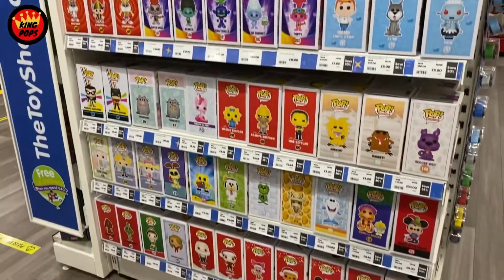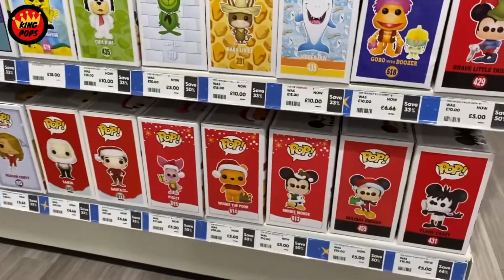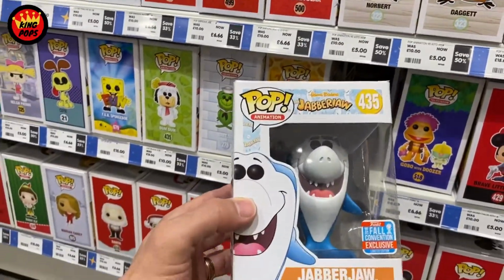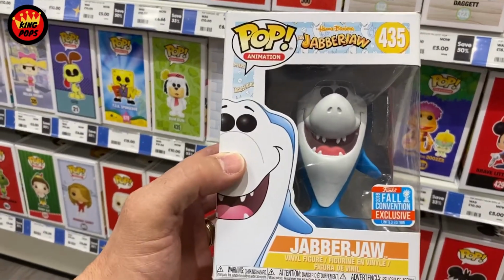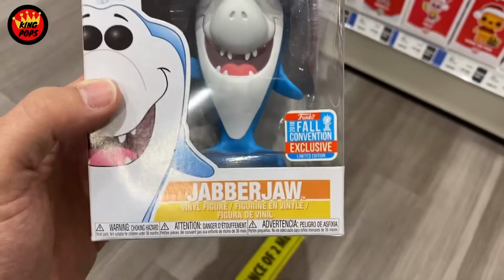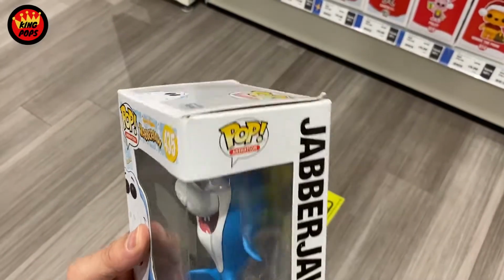All right, loads of pops here, guys. Too many to look at. We've got all the Christmas ones. Loads in the sale. Oh, Jabba Jaw. Oh, hello. It's a Hanna-Barbera Jabba Jaw. It's a 2018 full commission. I've never seen this yet. Oh, damaged again.